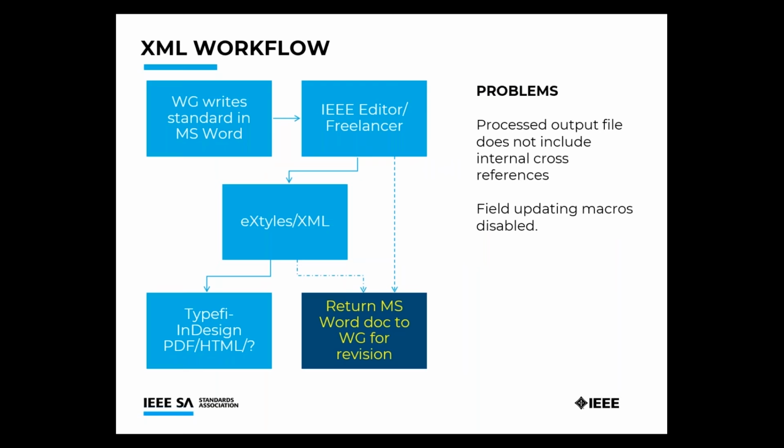So when we started working with INERA and Typefi, the workflow didn't really change for the users. They still used our template and gave us the Word document. And on our end, we would still apply style and format edits. But instead of making a PDF from Word, we now utilize Xstyles plugin to generate XML from our Word files, both to create our PDFs in Typefi and to supply the IEEE MarkLogic database. However, the processed Word file had been stripped of our template macros, so we were unable to provide our users with the final version of their standard back to them.